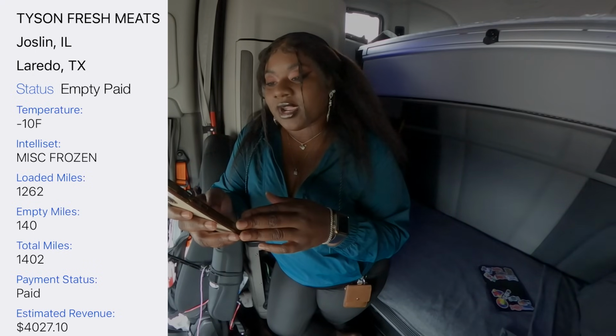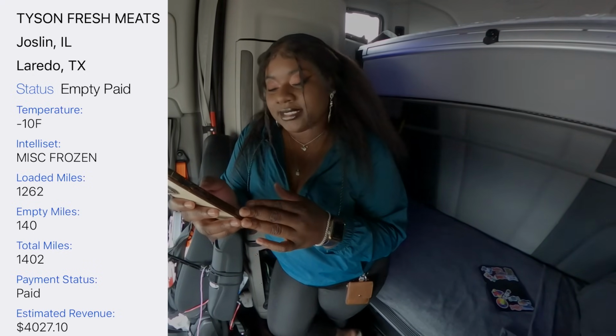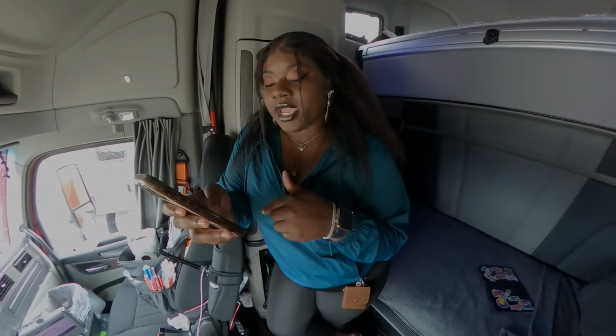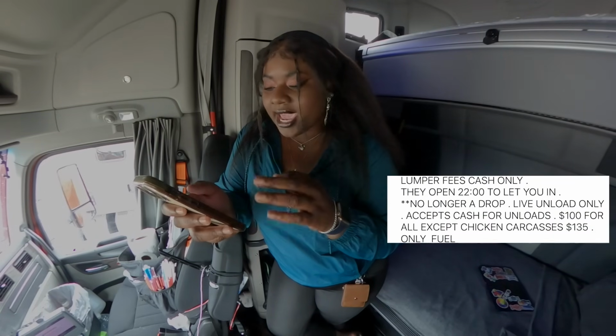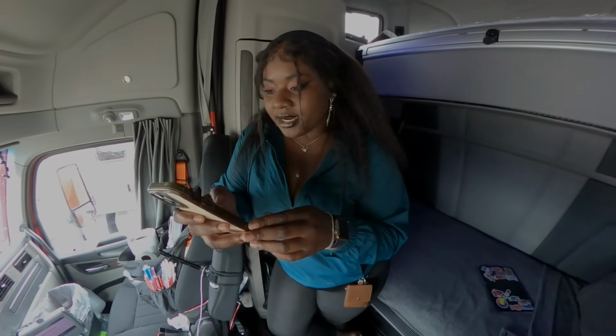And as y'all can see right there, the load has to remain at a temperature of minus 10. If you watched yesterday's video, I picked it up from the Tyson. It was a drop and hook, and this is a live unload at the drop off location. I did see in the Prime notes that they take lumper fees, and the lumper fee is cash only. So I got to remember to grab some cash before I head down there.